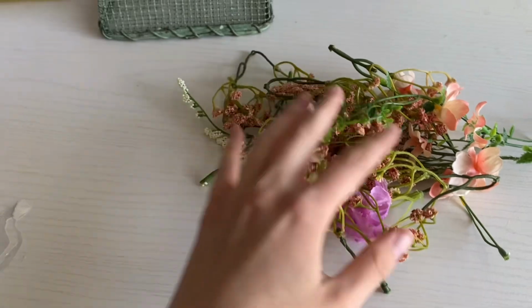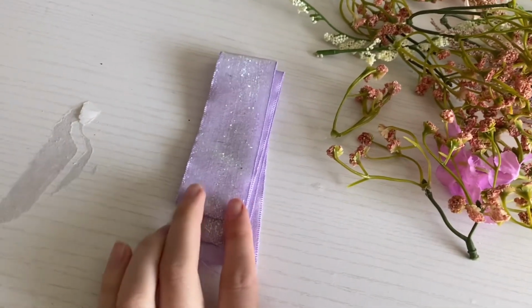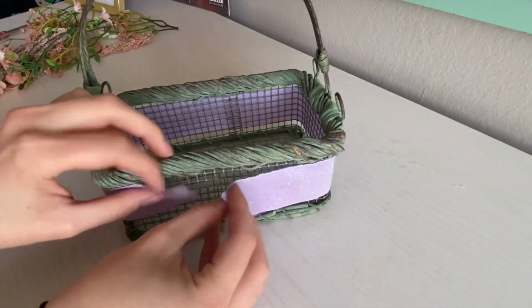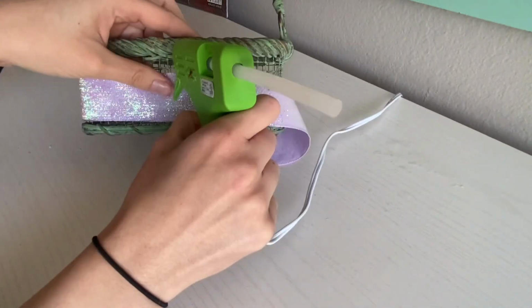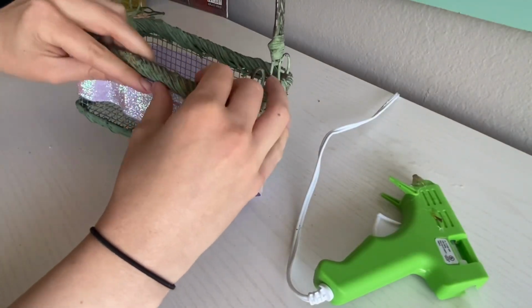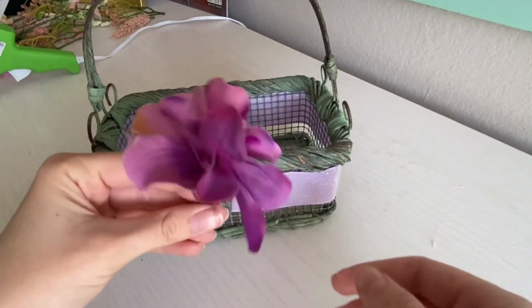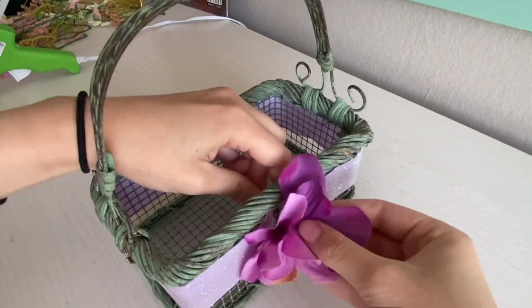So obviously, since this is fairy themed, we're going to have a lot of colorful flowers. So I picked these out of some leftovers from other crafts, along with this ribbon that was also left over. I had the idea to wrap the ribbon around the basket. It was just barely long enough, so I had an idea. I went ahead and glued that on. And then I'm going to add this flower in the middle so that you can't tell that there's a gap in the ribbon.